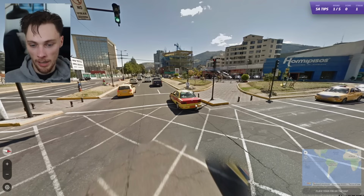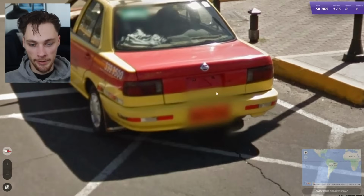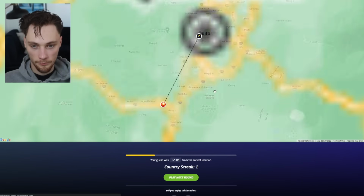Getting Ecuador, sometimes it's a 50-50 between Ecuador, Colombia, Peru, things like that. Anywhere really in South America, a good tell for Ecuador is these orange tinted license plates, which are distinct to Ecuador. So if you see these orange license plates, always guess Ecuador here.